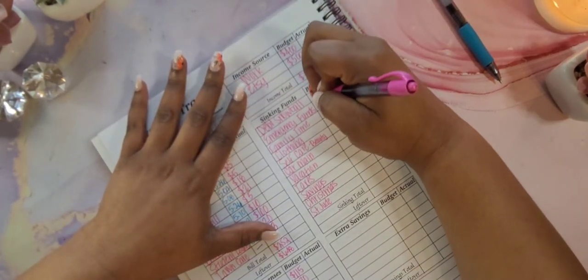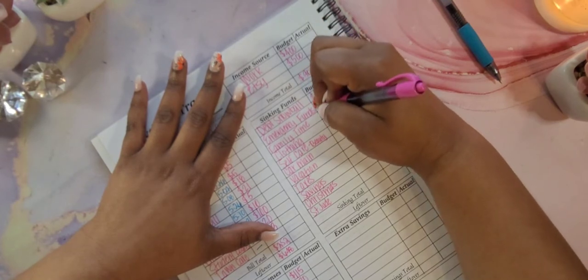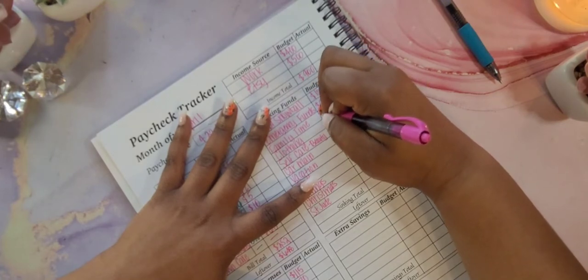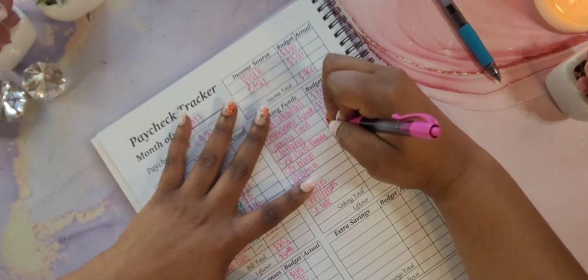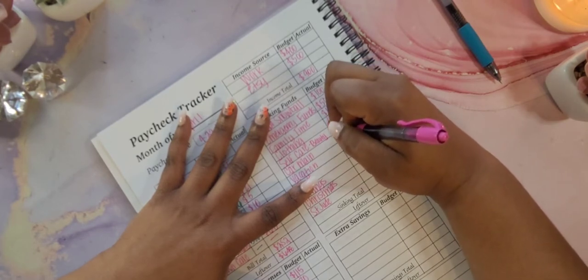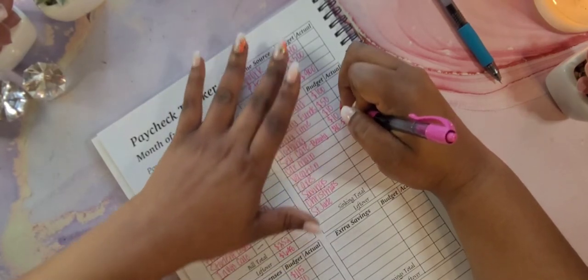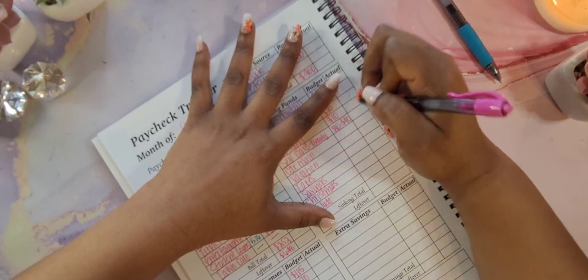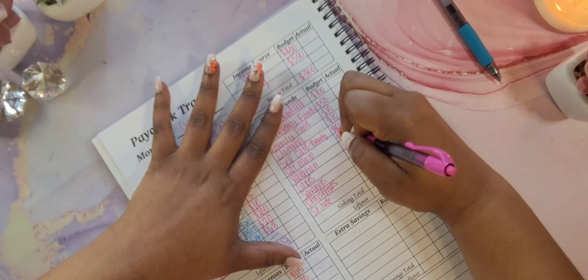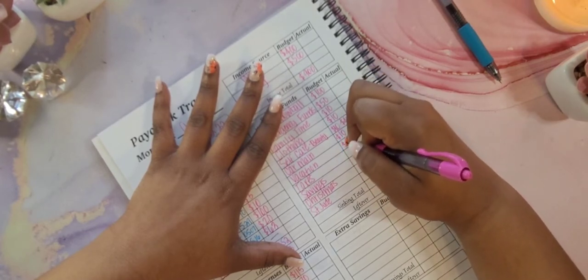So for my debt snowball, I am going to do 100. Emergency funds get 50. Family time gets 10. Clothing will get 10. Self-care will get 10. And beauty will get 40. Car maintenance gets 10. Vacation will get 15.